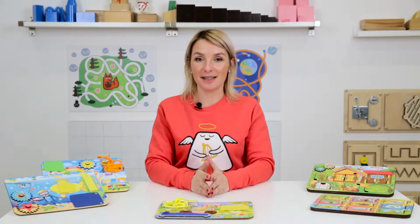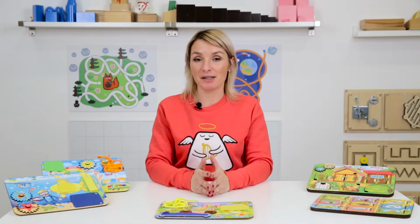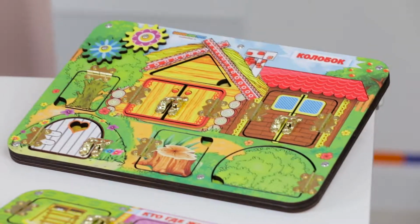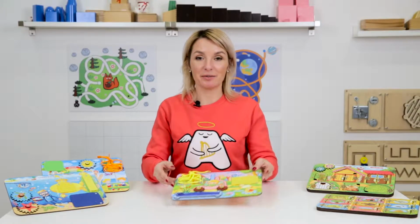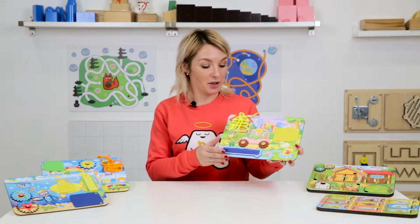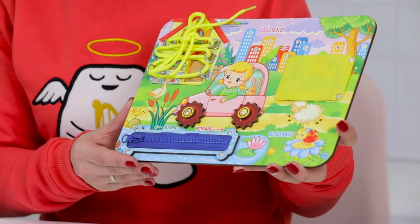My name is Olga. I'm an expert in work with children of the Children's Center Baby Club. And today I introduce to you a developing toy busy board of the company WoodlandToys. Every WoodlandToys busy board is a not very large wooden plate with a thematic image and different elements made of metal, textile and wood.